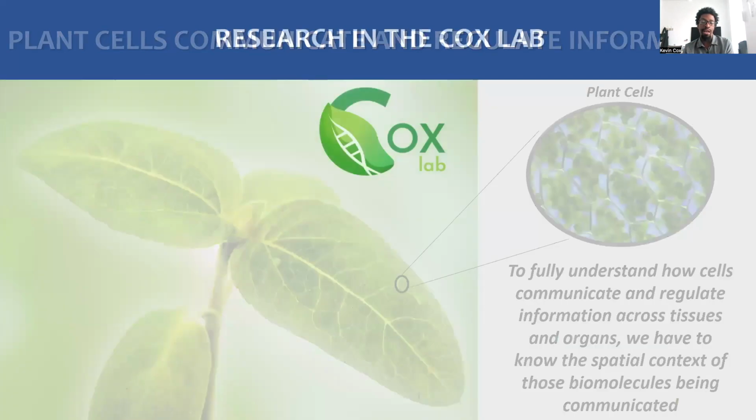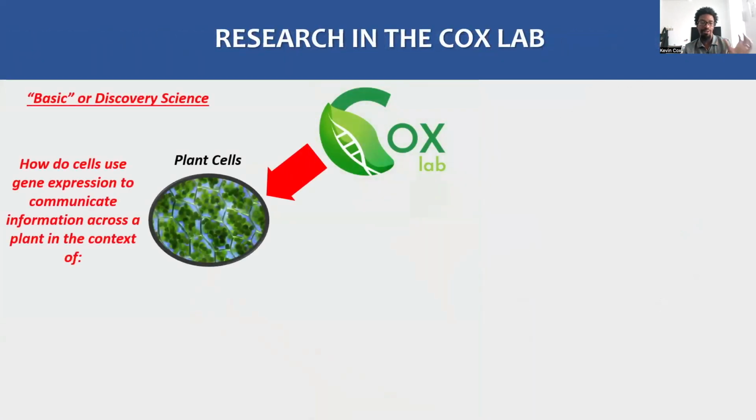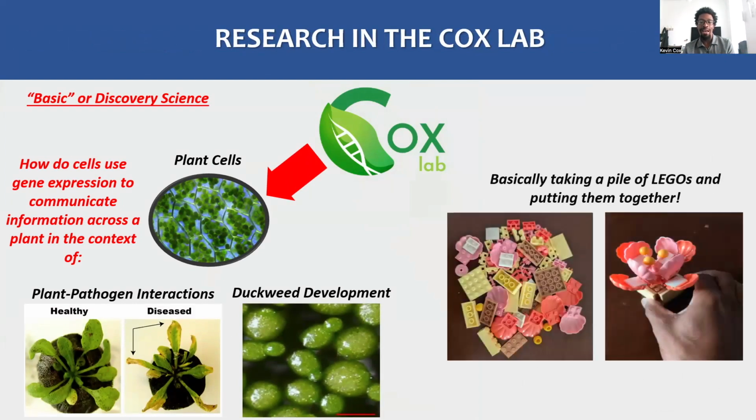My lab is in two parts. We go big on the basic or discovery science to understand how cells use gene expression to communicate information across a plant, in the context of plant-pathogen interactions and duckweed development. I use the analogy of taking a pile of Legos and making a shape with it. Spatial biology is like putting these pieces together to make a three-dimensional shape, to figure out where things are in the spatial context.